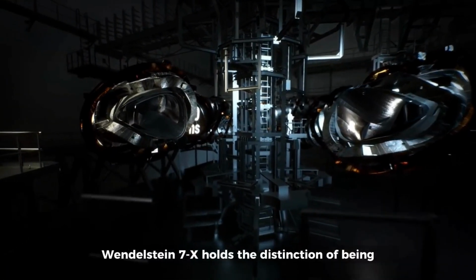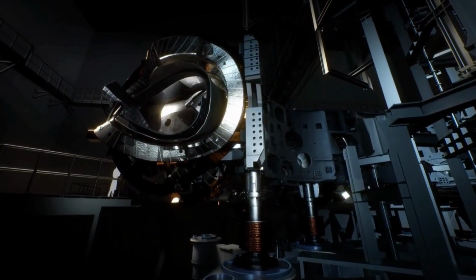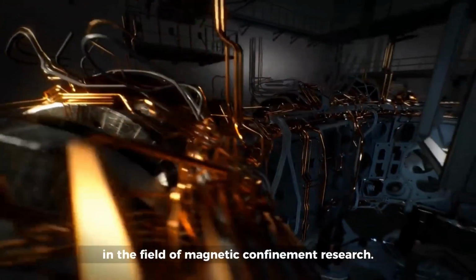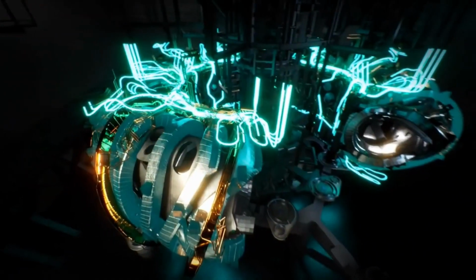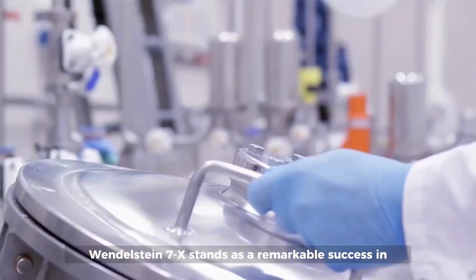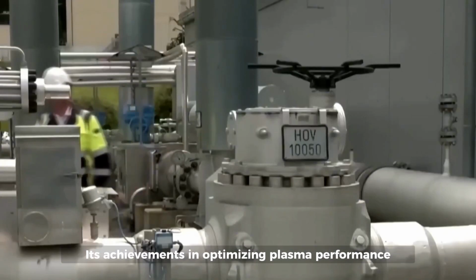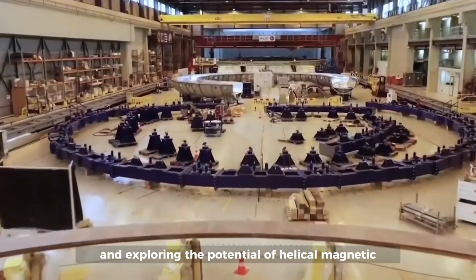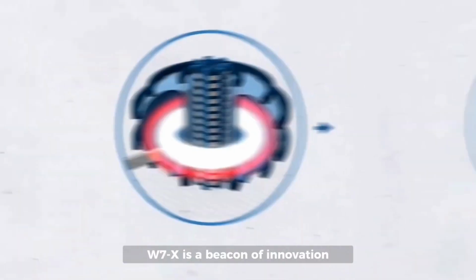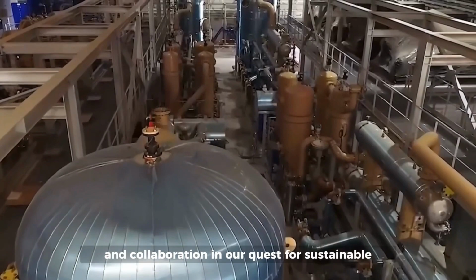Wendelstein 7X holds the distinction of being the world's largest stellarator experiment. Its size and advanced design make it a crucial player in the field of magnetic confinement research. In conclusion, Wendelstein 7X stands as a remarkable success in the realm of stellarator experiments. Its achievements in optimizing plasma performance and exploring the potential of helical magnetic confinement are paving the way for the future of controlled nuclear fusion. W7X is a beacon of innovation and collaboration in our quest for sustainable and abundant energy.